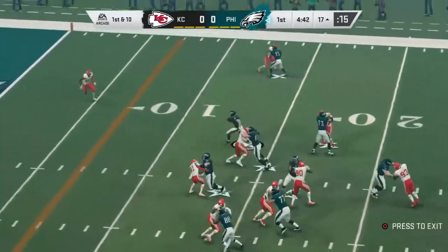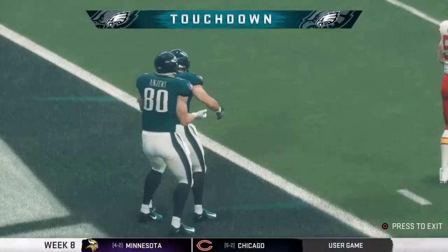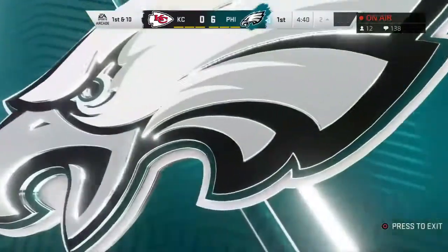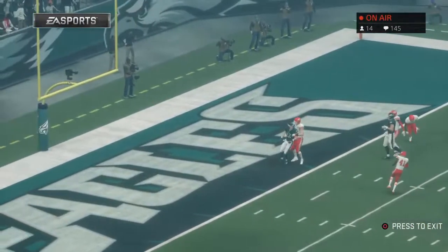On first down, this is McCaffrey. Again, he finds an opening. And he is into the end zone. Touchdown, Philadelphia. Christian McCaffrey hitting double digits with his 10th touchdown of the season as his guys are able to strike first here in this opening quarter.